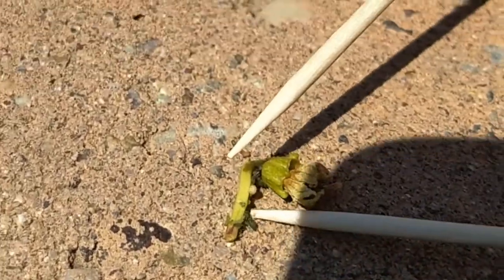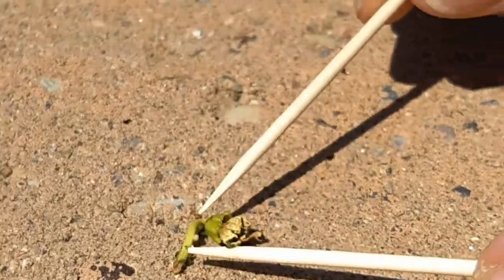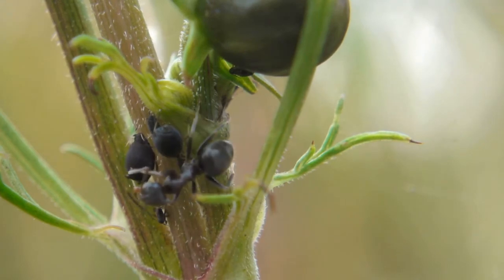We have some clues about what these bugs are. They live in Albuquerque. They're with some ants and they're on a bell pepper plant. So I did some research. I used the internet and some books and found out that they are probably aphids. Now, aphids like to suck the juice out of plants. And after they suck out that juice, they squirt out a sweet liquid that ants love to drink. They call that liquid honeydew.